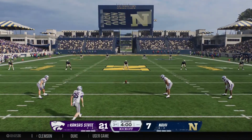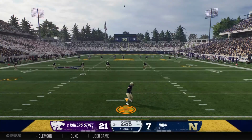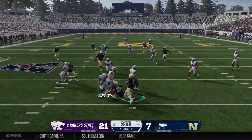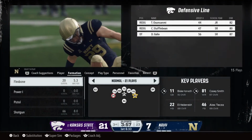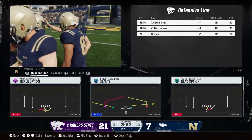Kansas State will kick it off to start things in the second half. He'll bring it back from inside his 5. Nice job by the kickoff team. Everybody stayed in their lanes, and they'll stop him at the 16. And Navy will go back on the attack.